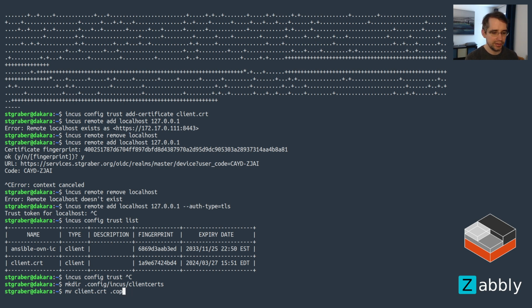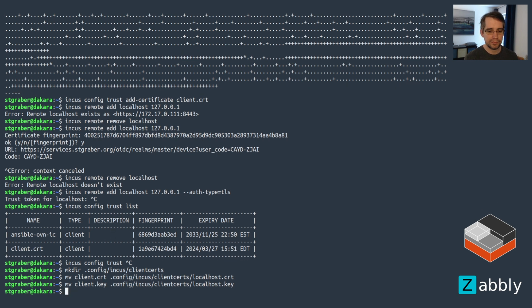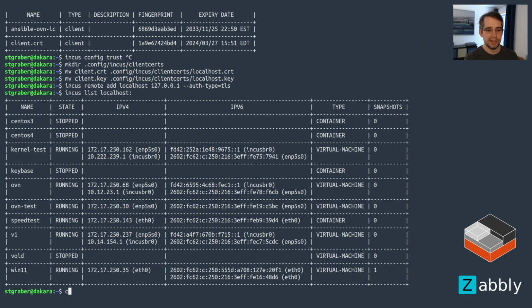So if I do config incus client certs, the remote is called localhost, so it's localhost.crt. And then the same thing for the key. And I add the remote again, and it just works because it's actually used that other certificate, and we can access it just fine.